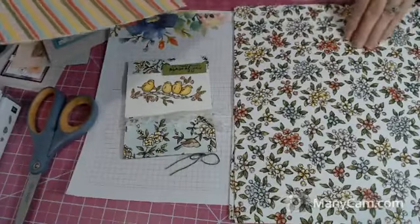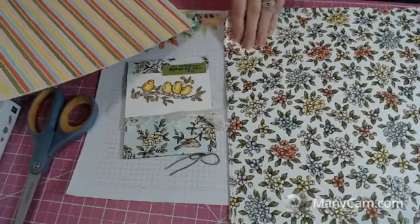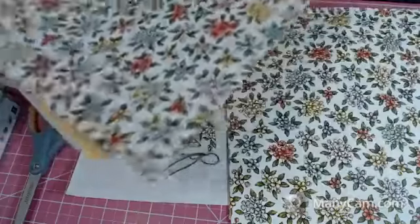Ooh, look at those. Yeah, I love the colors they chose for this. These are the new colors. I believe so, it sure looks like it. It looks like the 2019-2020 colors. Oh, and how cute, there's little keys.